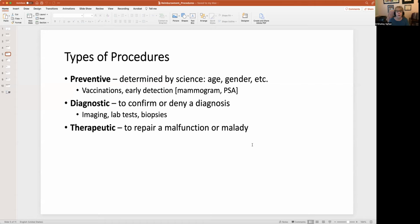Or a therapeutic procedure might be to go in and piece together a fracture, a compound fracture, so that the bone parts are all aligned so it can heal properly. And any variance with that. But it's important for you to know which type of procedure is being ordered.